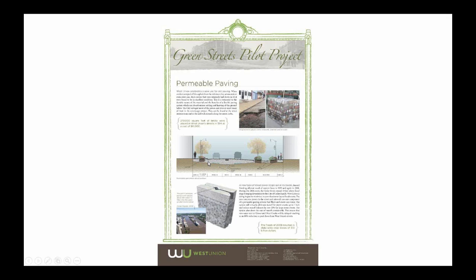And at West Union, we approached the design of this by setting the minimum stone depth that we were comfortable with under the curb. We needed the stone both for storing stormwater, but since it's multi-purpose infrastructure, it's also the structural component of the paving system. It carries the load from the trucks driving down the street. And for that reason, it had to be a minimum thickness.